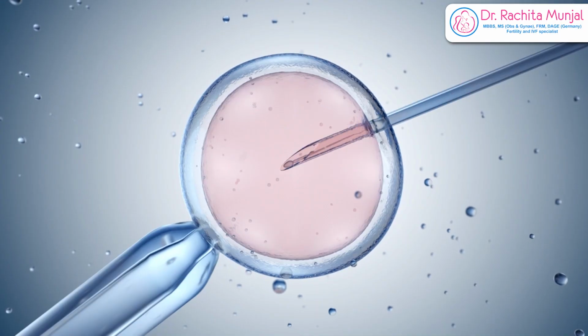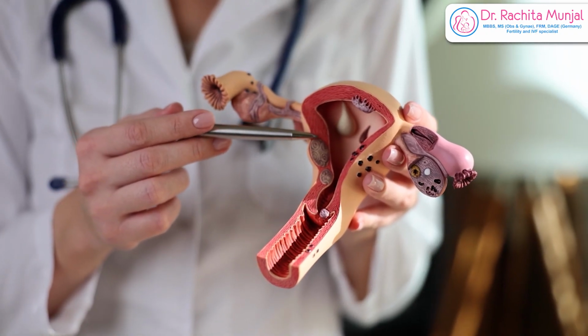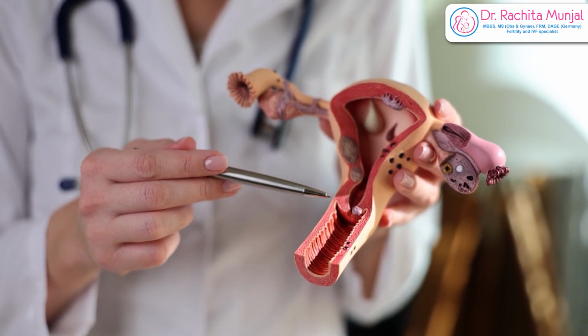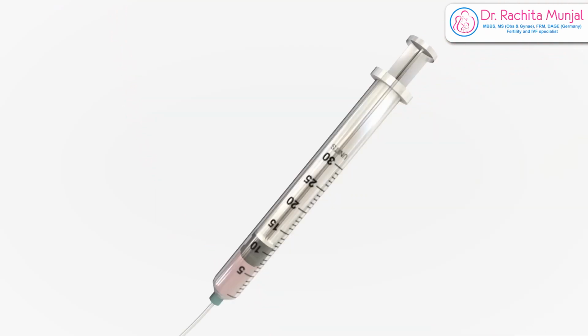The success rate of embryo transfer depends on certain things. The most important is embryo quality, the embryo grading, which depends on the egg quality and the sperm quality. The second important factor is the endometrium, or your uterine factor, which is the baby's bed that will hold the baby. Your endometrium has to be optimally thick with optimal blood supply for implantation to happen. Third is embryo placement, which depends on the embryo transfer procedure.